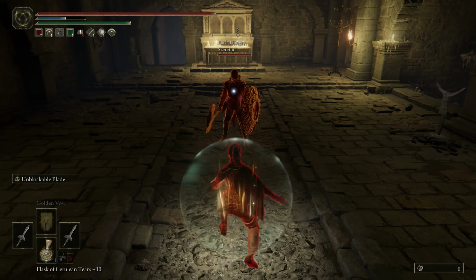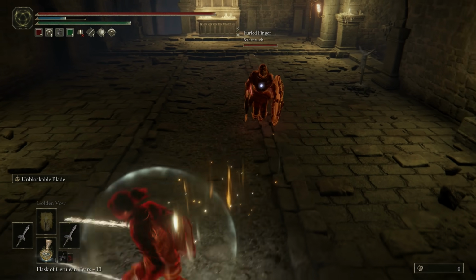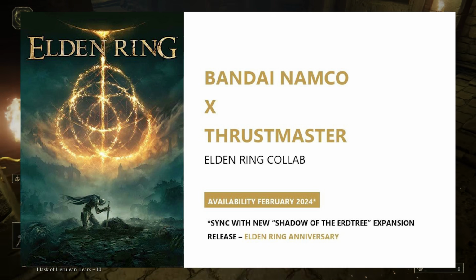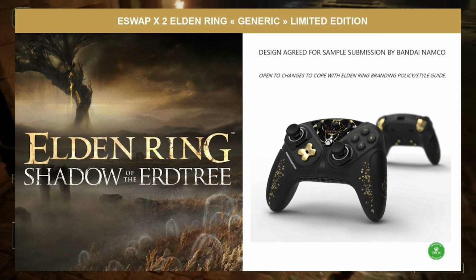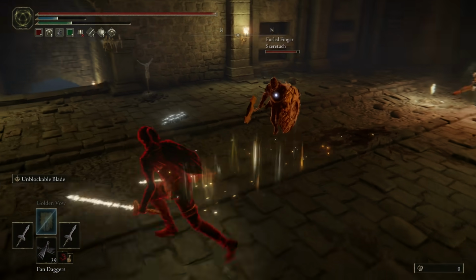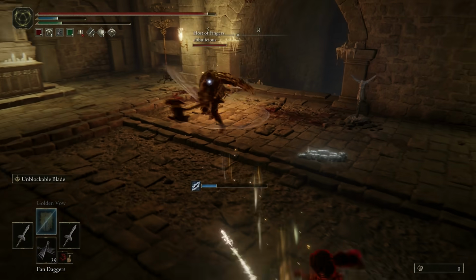You may remember a few weeks back, there was a big leak with a controller collaboration with Elden Ring of a storefront page going live that definitely wasn't supposed to. And on that page, it listed that the controllers were going to be releasing alongside Shadow of the Erdtree on the 2-year anniversary of Elden Ring, which is February 25th. Now, as soon as that went public, everything about this page was taken down. It was being taken down off Imgur, off Reddit. My tweet was still left up though for some reason. So it was a legitimate leak.